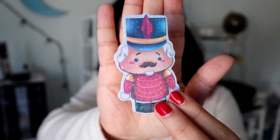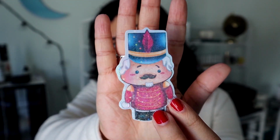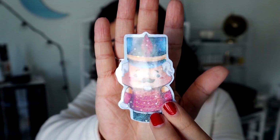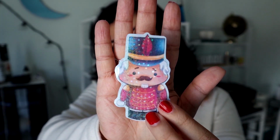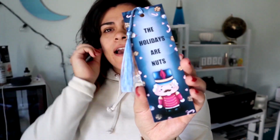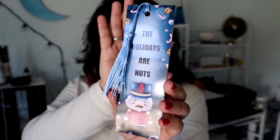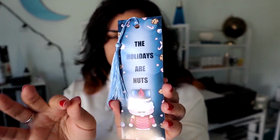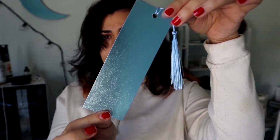So this is the Nutcracker collection. So I made this little Nutcracker. You might have seen him last year. I guess my first Christmas collection, actually. But he is about 3 inches and he's shiny and glittery and he's beautiful and I love him and he's super cute. Oops, I dropped him. I made bookmarks. I have always had bookmarks, but I never had these little tassels. I have the tassel and then on the back is the signature shiny backing.